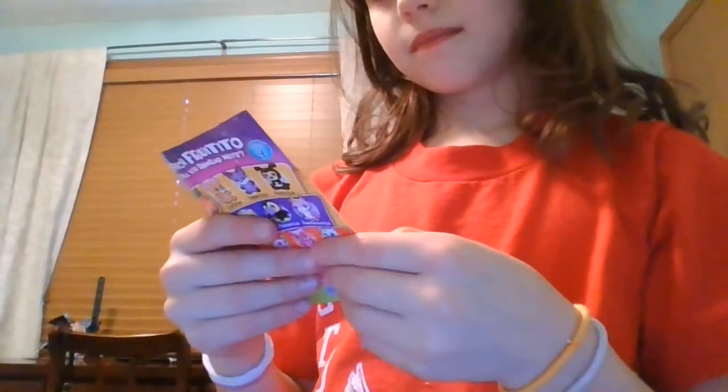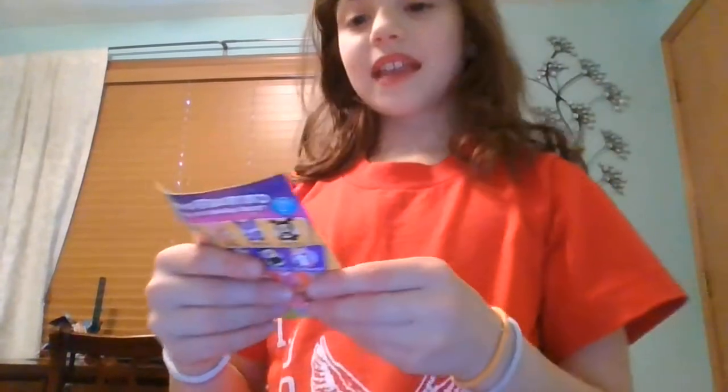And it comes with this type of fruit. And then, this is the tag. So, name is Poof Toe. I don't really know. I think it's a husky.